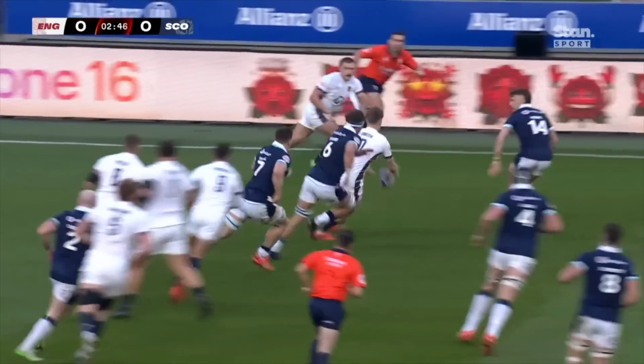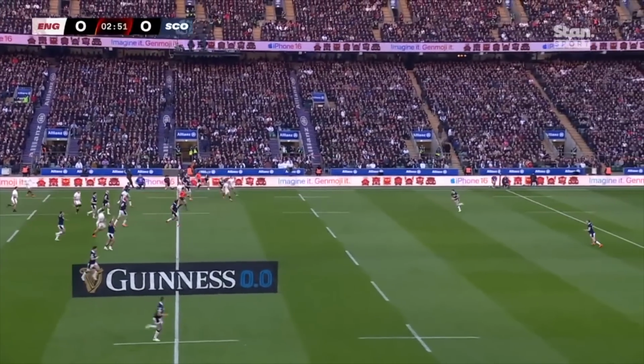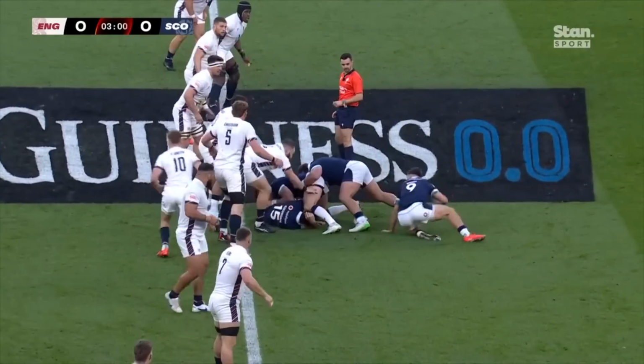Smith links up with Sleightholme as soon as he gets home to pump it long. However, Kinghorn is in perfect position, and it allows Scotland to launch a counterattack. He arcs onto the outside of the English chase to hit it up in the middle, and Russell immediately goes to width.